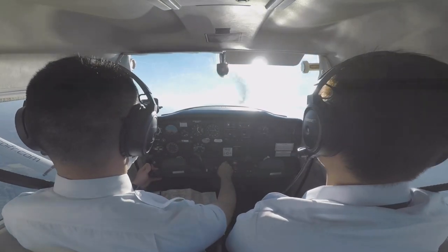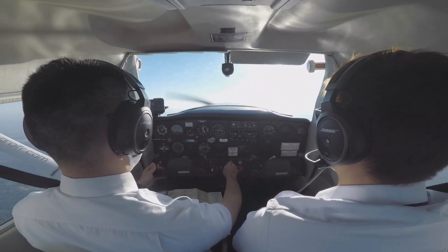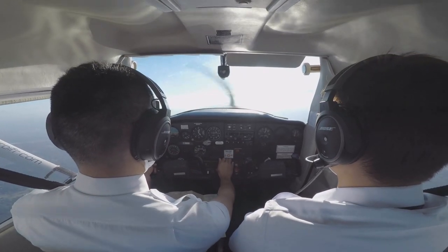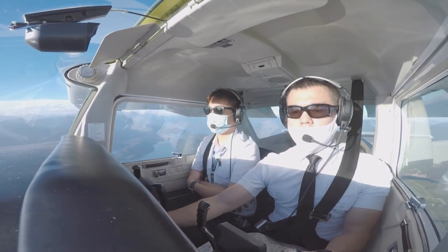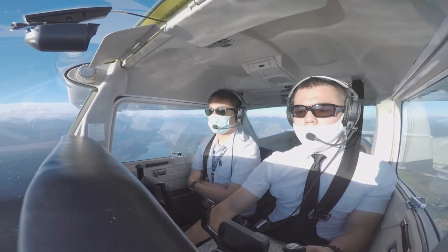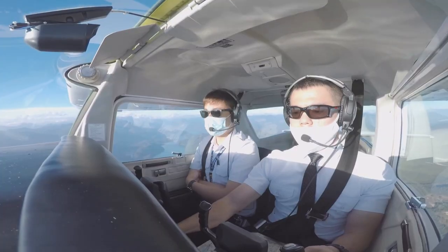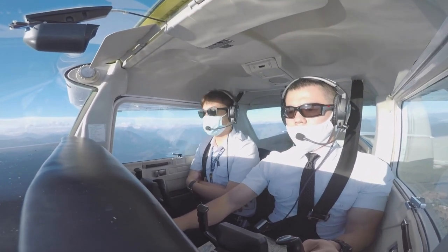Okay, good. Let's roll wings level here. That's okay. We'll head to the east, or west, sorry. Let's recover. Still building up. Okay. Let's do a steep turn, please. Do 1-2 to the left. Okay.